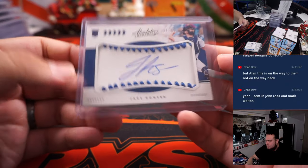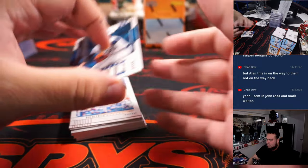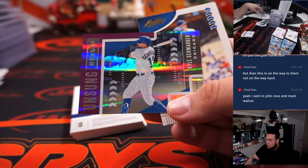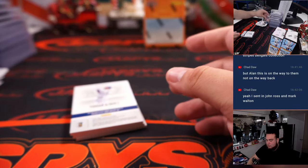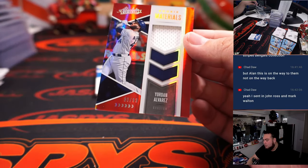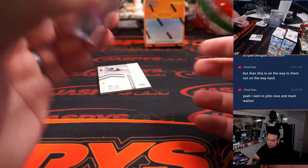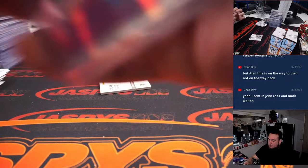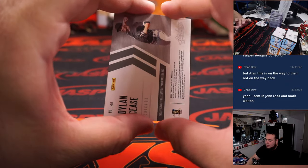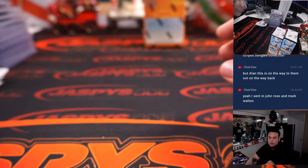Cassandra with that one. Schwarber to /25. Goldie. Jordan, which is a rookie, to /99. Houston Astros, that's Ed. Walker Buehler to /25 for the Dodgers. Two color patch, Ed as well. And then Dylan Cease to /99. Alrighty, two more boxes, guys.